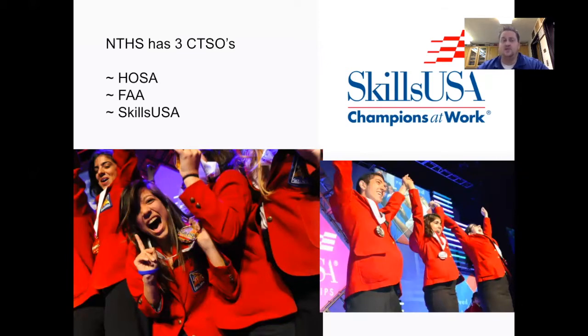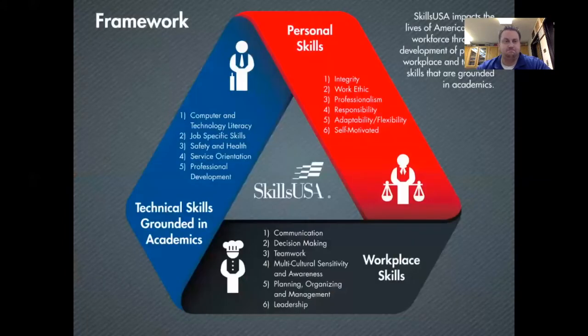Northeast Tech. So even if you're involved in HOSA and FFA, if you wanted to be in SkillsUSA, you could also be a member of SkillsUSA and participate in those different organizations. You can stack those up. You don't have to be just a member of one.